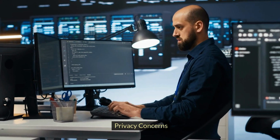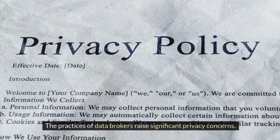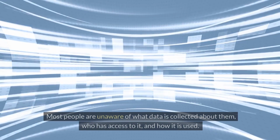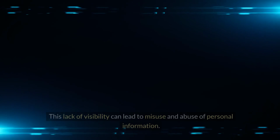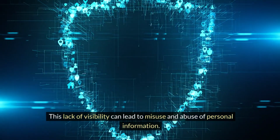Privacy concerns. The practices of data brokers raise significant privacy concerns. One of the primary issues is the lack of transparency. Most people are unaware of what data is collected about them, who has access to it, and how it is used. This lack of visibility can lead to misuse and abuse of personal information.